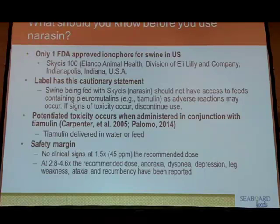The label has a very specific cautionary statement that swine being fed Skycis should not be fed pleuromutilins. So what is a pleuromutilin? Denagard. Tiamulin specifically is the one that we're concerned about in the U.S. And those can cause some pretty nasty reactions that have been reported in the literature, and obviously if those reactions occur, you want to remove the feed.